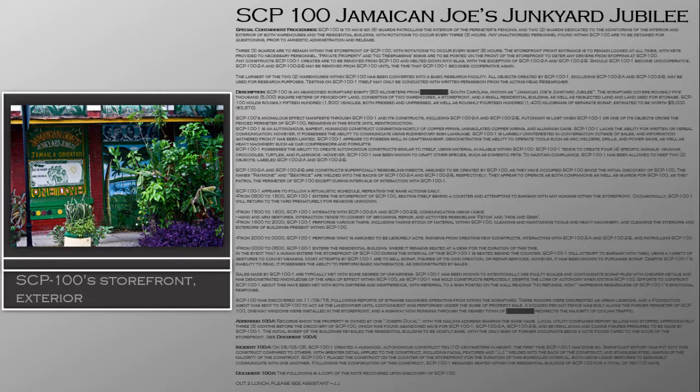From 1600 to 2000, SCP-100-1 performs various tasks, including taking stock of material within SCP-100, cleaning and maintaining tools and heavy machinery, and cleaning the interiors and exteriors of buildings present within SCP-100. From 2000 to 0000, SCP-100-1 performs what is assumed to be leisurely acts, ranging from creating new constructs, interacting with SCP-100-2 and SCP-100-2B, and patrolling SCP-100. From 0000 to 0800, SCP-100-1 enters the residential building, where it remains seated at a desk for the duration of this time.